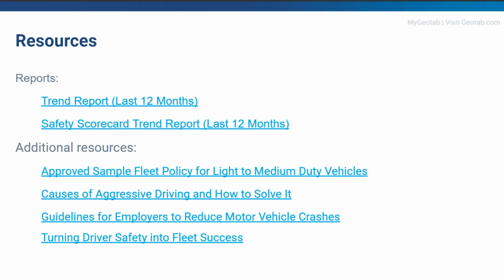Throughout the presentation, you saw different links and some of the names, and those are actually listed out right here. One I really want to call out that I think you should take a look at right away is the approved sample fleet policy for light to medium duty vehicles. Even if you have a heavy duty vehicle fleet, please take a look at it and see how your driver policy compares to some of the things we've got here.